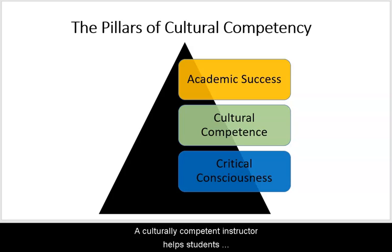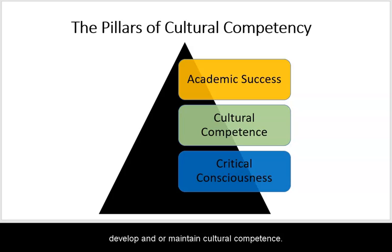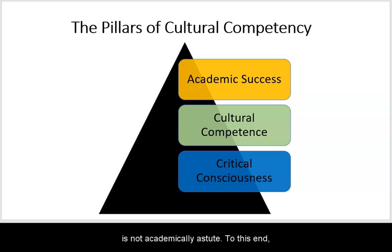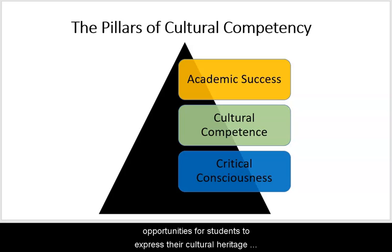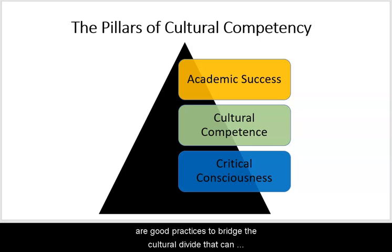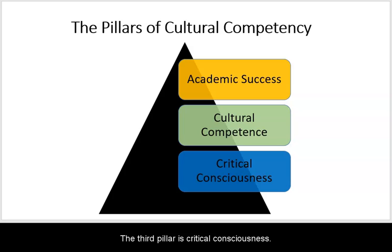A culturally competent instructor helps students develop and/or maintain cultural competence. Many students of color contend with what Fordham and Ogbu describe as the burden of acting white. Students are conditioned to believe that their racial group is not academically astute. To this end, opportunities for students to express their cultural heritage through personal stories, artwork, music, and other cultural identifiers are good practices to bridge the cultural divide that can occur in courses.